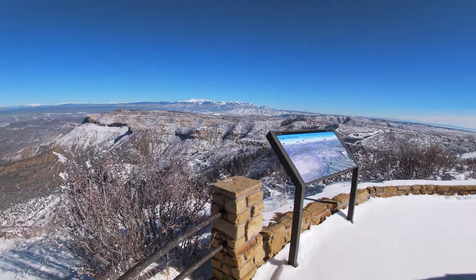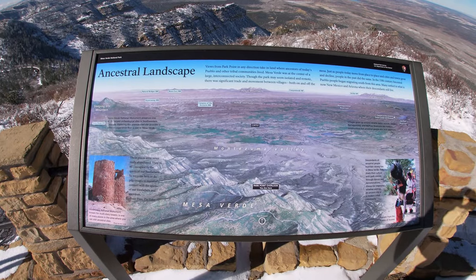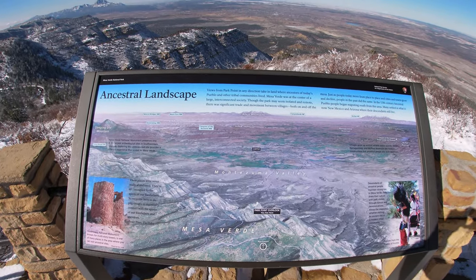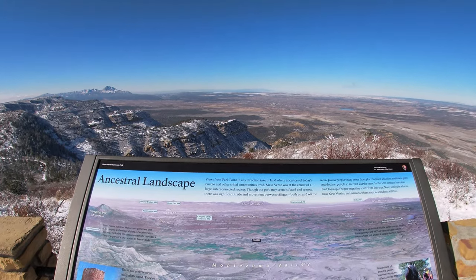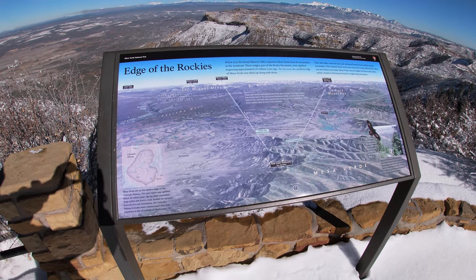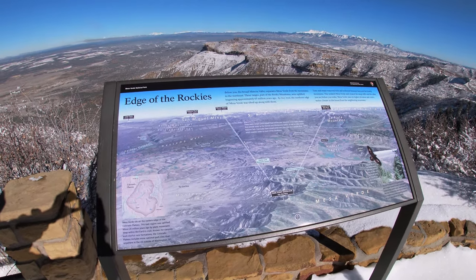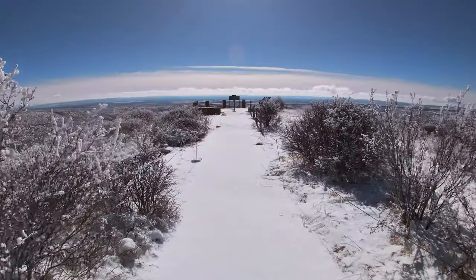This is the largest archaeological preserve in the United States. Not only that, but these sites are some of the most notable and best preserved ruins in North America. The park's most famous sites are the cliff dwellings. The structures range in size from one-room storage units to villages of more than 150 rooms.